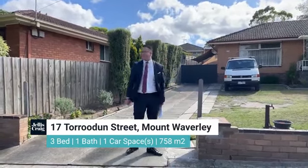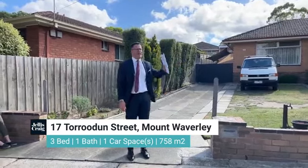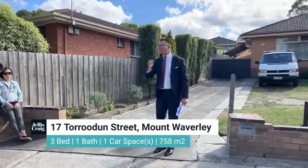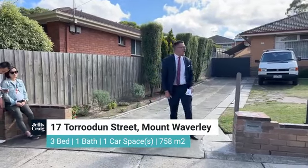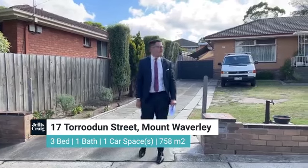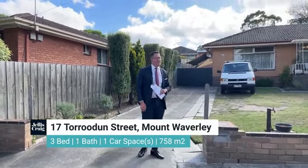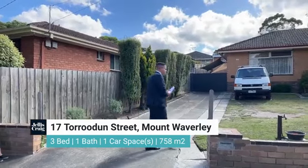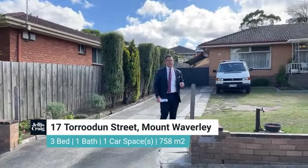As far as the location goes, buyers, Pinewood Shopping Centre is not too far away, in the Pinewood Primary School Zone and the Mount Waverley Secondary School Zone as well. Not too far from Glen Waverley Shopping Centre, M1, Chadstone just down the road, and all the eateries that Pinewood Shops have to offer. Now, buyers, before we kick it off, it's how we're selling the property today.